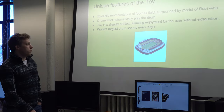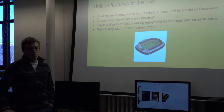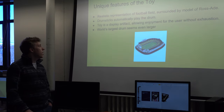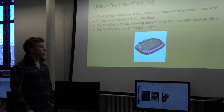And then an overview of unique features. We tried to do as realistic a representation of the stadium as we could with time permitted, because those 3D printed parts take a long time. And then the drumsticks on the drum automatically play the drum with a servo motor inside.